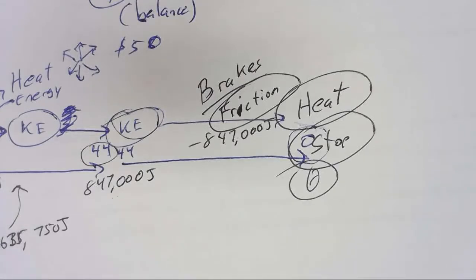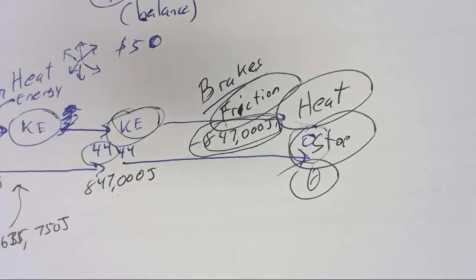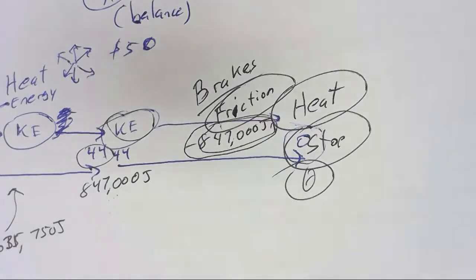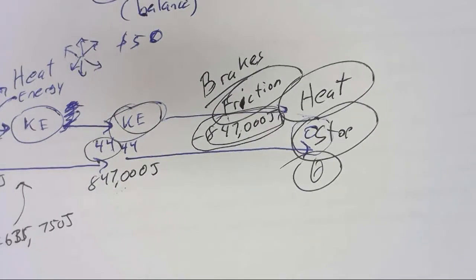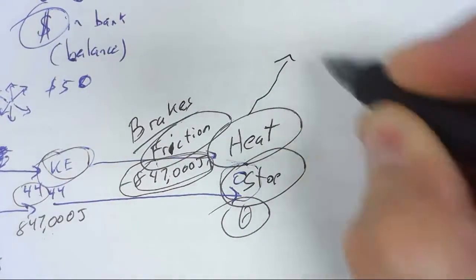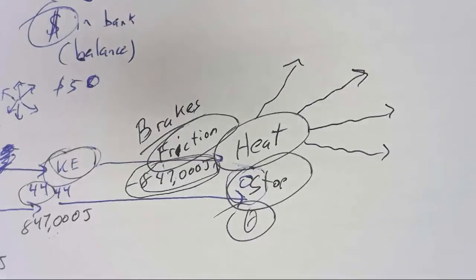But if you could accurately measure all of the heat energy in all of those parts after you come to a stop, you would come up with exactly 847,000 joules, because this is where the energy came from, and that's where it is now. And the question is, where does the heat go now? It cannot cycle back to your engine. That can't happen. Heat, once it goes to your brakes and to your brake pads, is actually just dissipated to the environment. It's still there, and what exactly it does at this point is kind of up for debate, but the heat is now just dissipated to the environment, but it isn't destroyed.